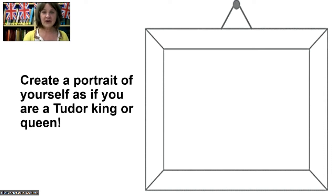So has anyone done a portrait? Doesn't look like it. We've got as far as the frame. Oh, shall we? Let's give you another few minutes then. We don't want to rush any artistic work that's happening.